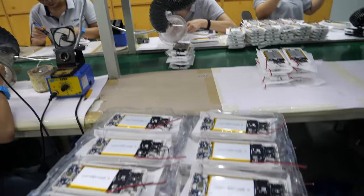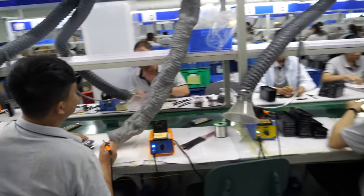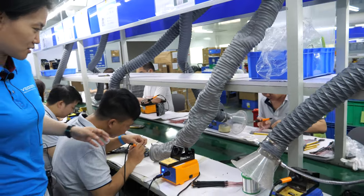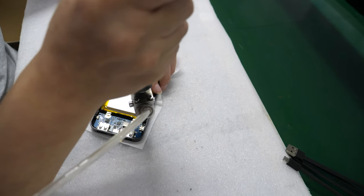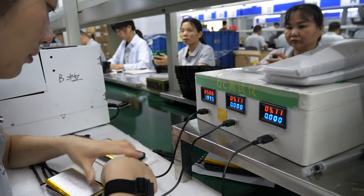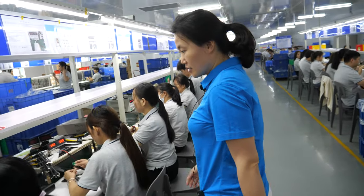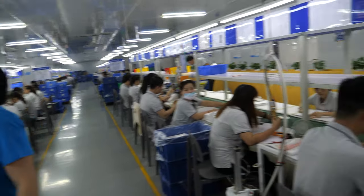Here, for all the batteries before assembly, we are already doing the testing to make sure the capacity is correct. And here we want to make sure the environment doesn't damage the workers' health. So here everything follows the environmental standards. Function test. So how many people are in your factory here? So far around 200.